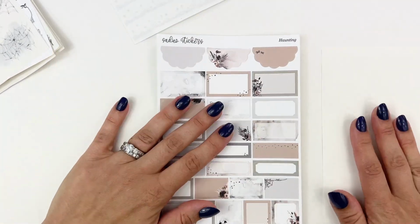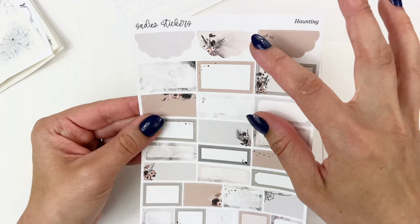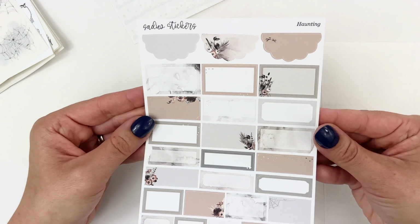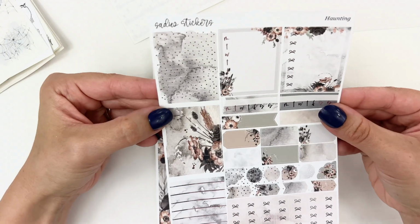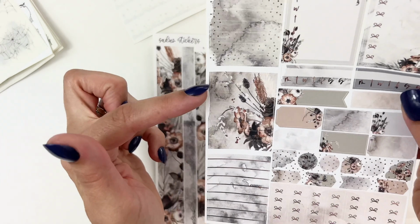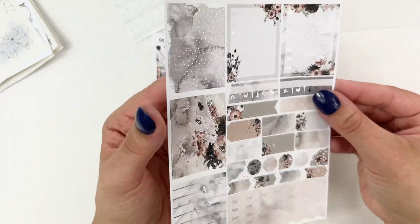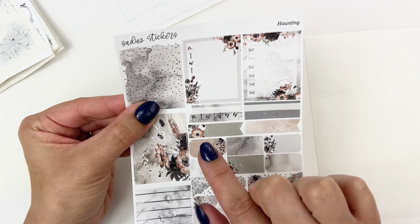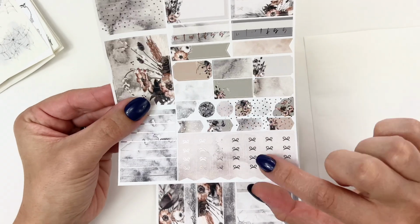I'm so excited to use this collection. All right, you have your scallop half labels, some half boxes, quarter boxes, third boxes, and mini boxes. Your third page, you have your confetti foiling headers, the floral headers, the line headers. Absolutely stunning. I love the watercolor in all three of the headers. I'm a huge fan of watercolor in my collections to begin with. Your Monday through Sunday full box, you have a bow full box, your Monday through Sunday habit trackers, some flags, some layering elements, bow checklist.